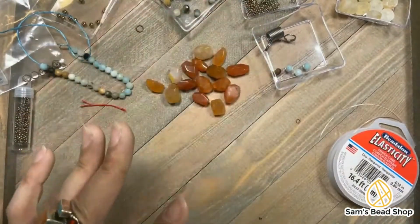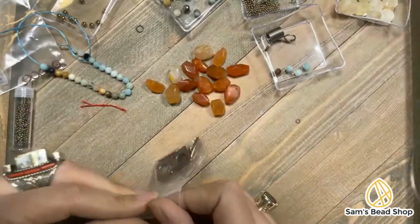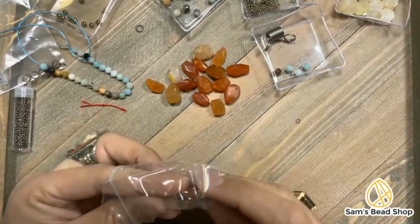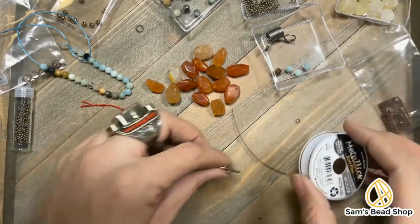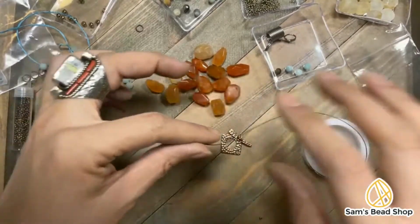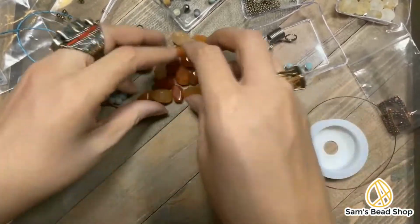I do have more of these clasps. Okay, so let's go with the clasp because I think it's going to be a little bit easier for me to string. No problem. Elastic cord is wonderful, but with tiny seed beads like that, we would probably be flinging the seed beads everywhere. So I think my design, ooh, I love this.